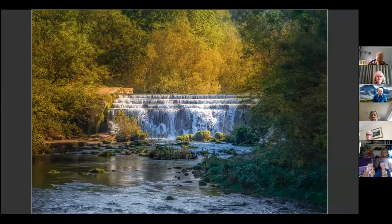Back into Monsal Dale this year, I've been quite lucky with getting the sun coming at the right time, because it just brings life to the photograph. And this is the weir, not far from the viaducts we saw in the earlier picture, and there's a reasonable amount of water coming over the weir and down the river.